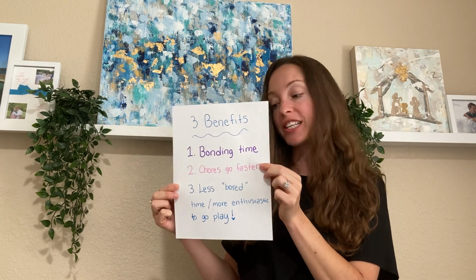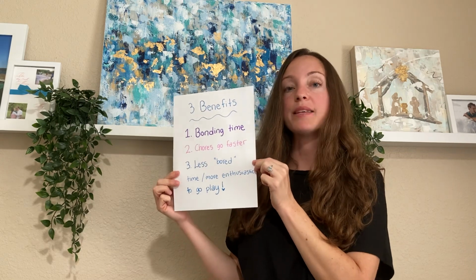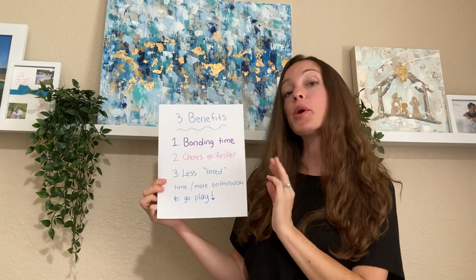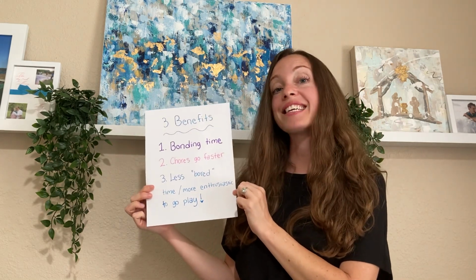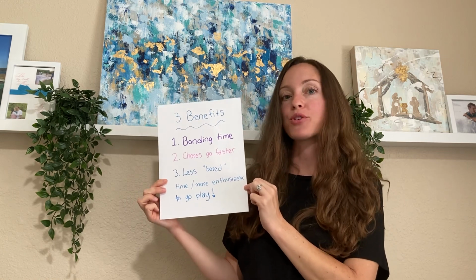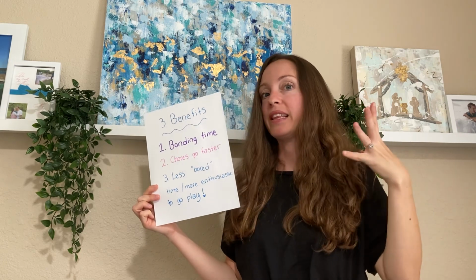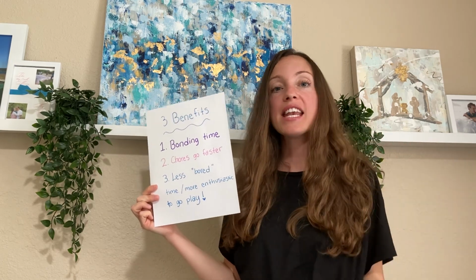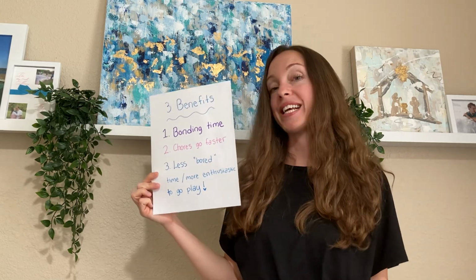And number three that I have really loved as a benefit has been that my daughter has less bored time in her day, and she's a little more enthusiastic to go play after chores are done. There's something about chores that just sparks the play mode in the child, and she's just like, now I'm ready to be creative, I'm happy to go be on my own and make something and pretend something.